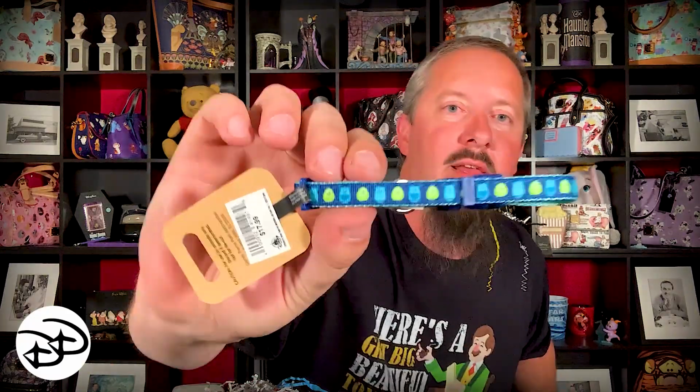It is Mike and Sully. I don't know if you can see. I've got a better picture right there. This is $17.99 in the park, and that will double the price of our dog. Just kidding. All right. Very nice.